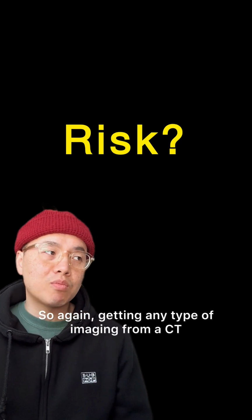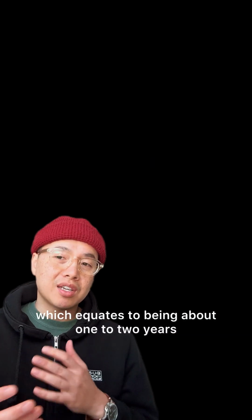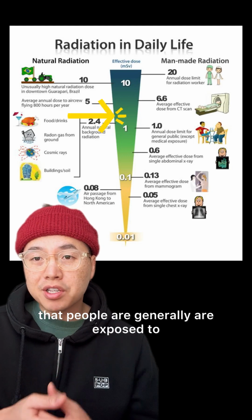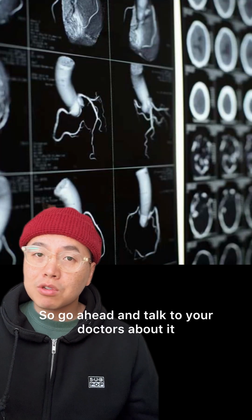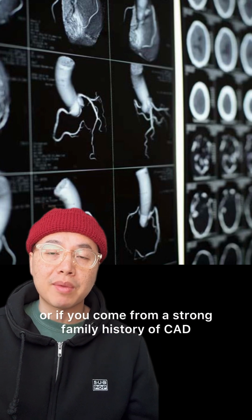Risks and limitations of this test. So again, getting any type of imaging from a CT, there are going to be some risks for radiation exposure. 1 to 2 millisieverts is the range, which equates to about 1 to 2 years of background radiation that people are generally exposed to. So in other words, the amount of radiation someone is exposed to through this test is generally safe. So go ahead and talk to your doctors about it, see if there's something that may be recommended for you if you're within that age population or if you come from a strong family history of CAD.